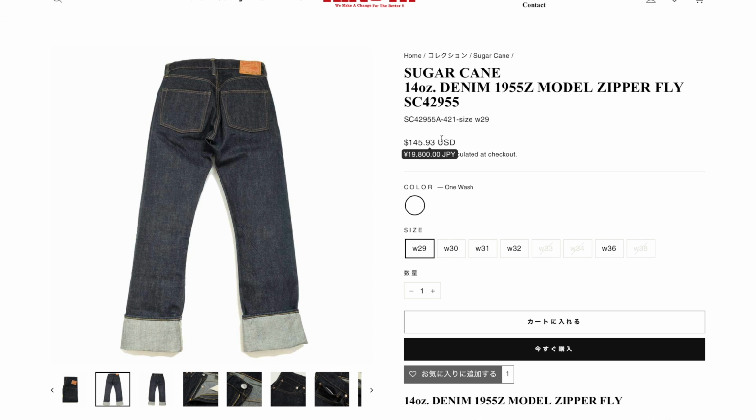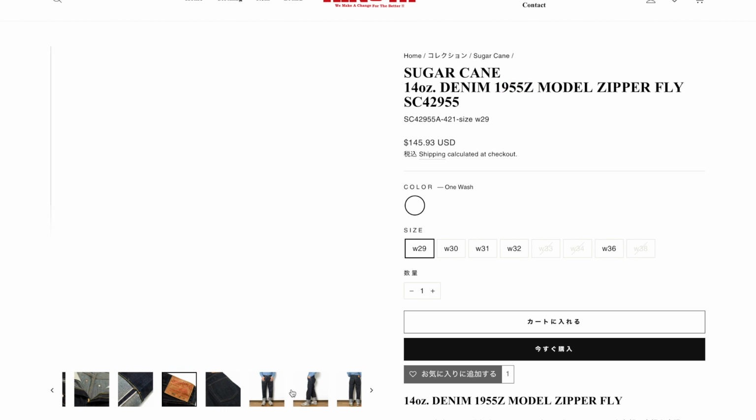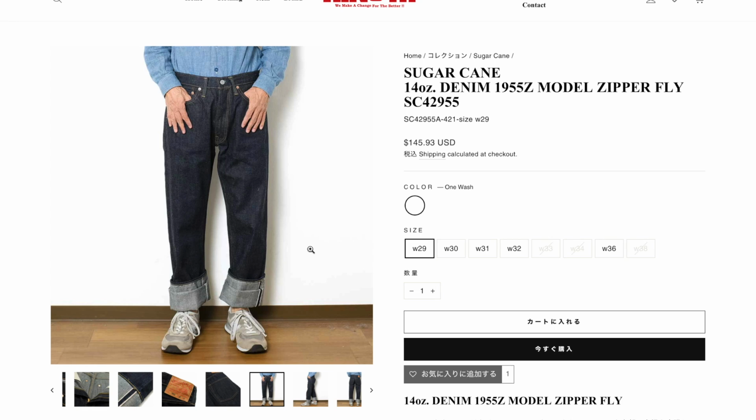All right, let's check out some other ones. This is Sugarcane's model. Never tried this. This is late 50s, I guess, because it says, see right here, 1955Z, just like it said on that document. So you got the zipper fly right here. But other than that, everything's pretty much the same. Hidden rivets on the back pocket. You would have seen the double-sided Levi red tab right here with Levi's arcuate. Yep, standard.